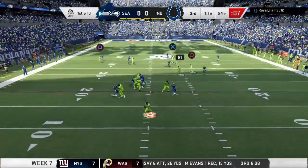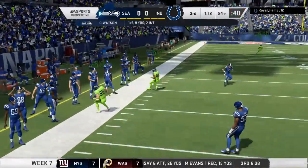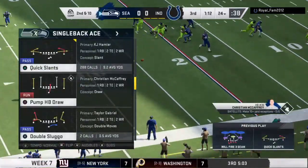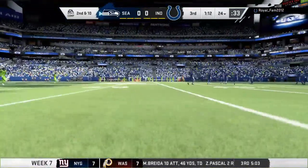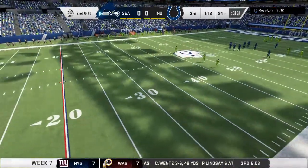On first down, it's Watson being chased out left, and he rifles one incomplete. He was trying to get that one into the hands of Christian McCaffrey, but it'll be 2nd down. We've seen these defenses make enough opportunistic plays to keep this one low scoring, flying around, making plays on the ball, and we see yet another errant throw as a result.